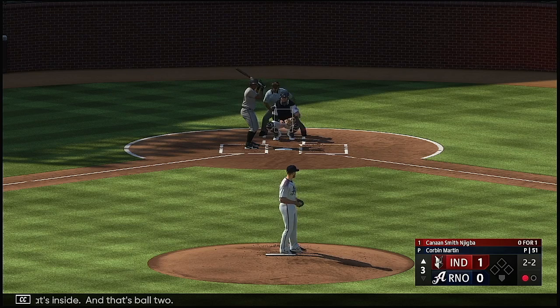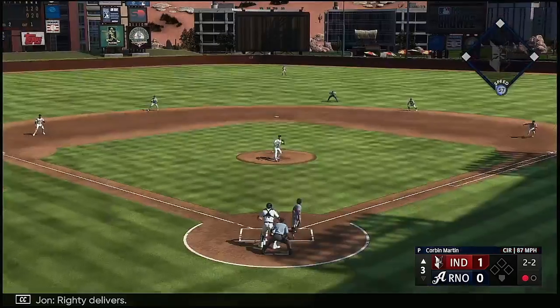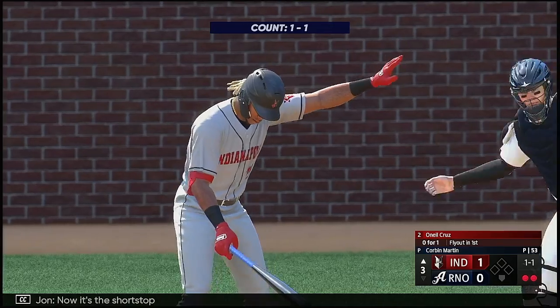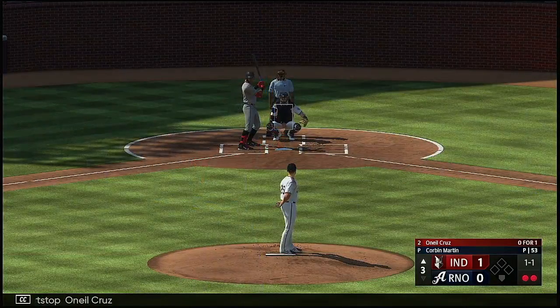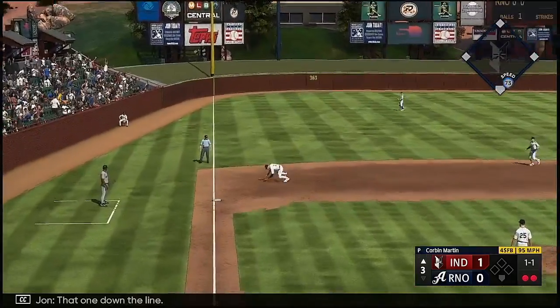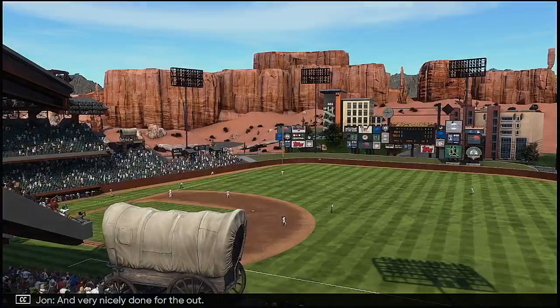And that's ball two. Righty delivers. And that chance handled. First two batters retired here in the top of the third. Now it's the shortstop, O'Neill Cruz. That one down the line. Oh, nice play. And very nicely done for the out.